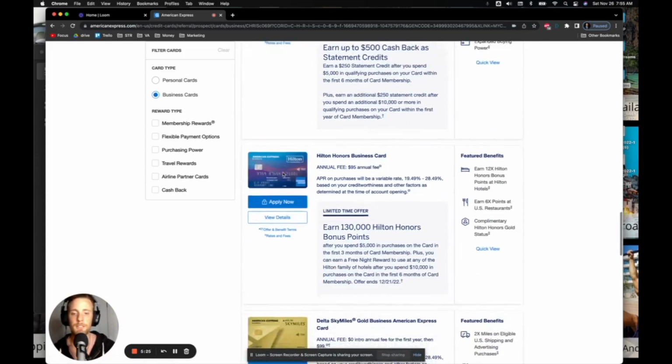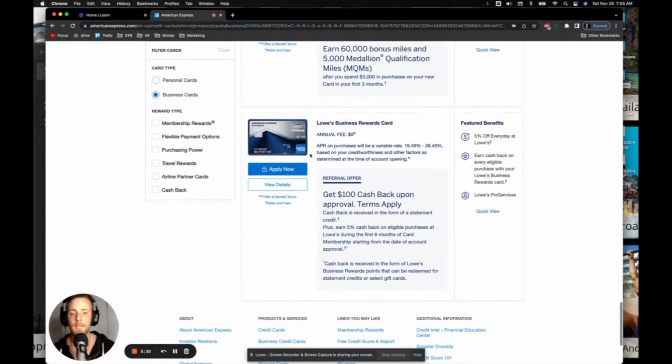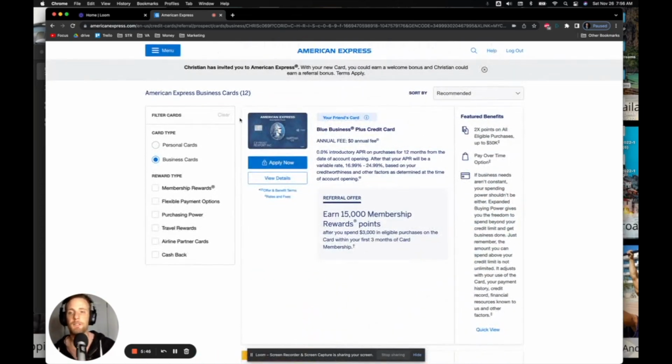There's a whole bunch of other cards on here, but you get the point. Once you get approved for one, you'll pretty much get approved for the other ones. You can also apply for the Lowe's Business Rewards card. If you're going to be doing fix and flips or rehab properties, or anything with paint and carpets, or even just refreshing your properties, then definitely look at getting the Lowe's Business card. But yeah, that's pretty much it. I would definitely recommend this card.